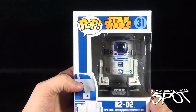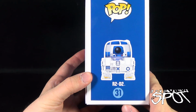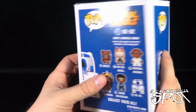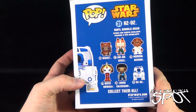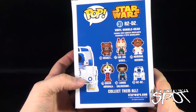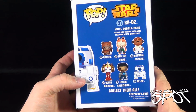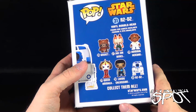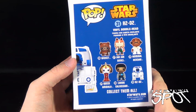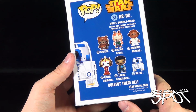We've got R2D2 down below, number 31, Star Wars Pop figures. On the side, there's what R2 looks like, at least as it goes for a Funko Pop figure. And then on the back, it says vinyl bobblehead figures. The other ones you can collect are Wicket, Jar Jar Binks, Admiral Akbar, it's a trap!, Queen Amidala, Lando Calrissian, and R2D2. A very weird combination of figures. I would also really have liked the Gamorrean Guard, but I wonder if they would ever release him.